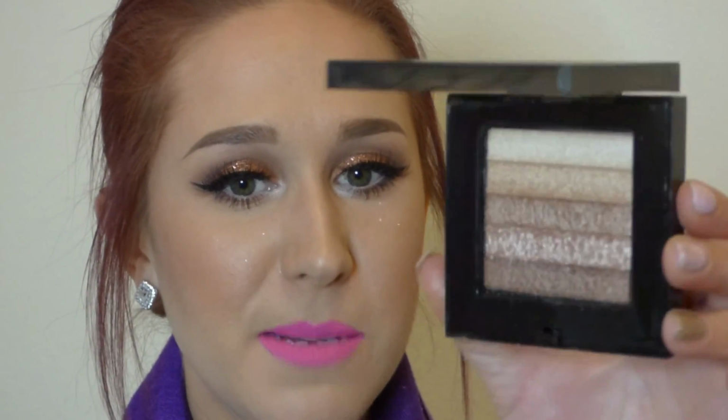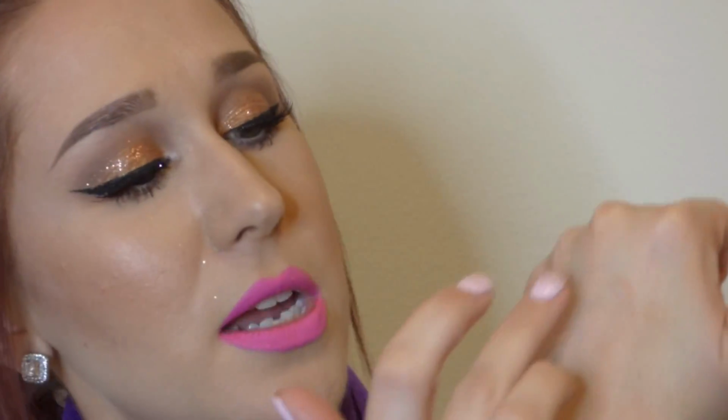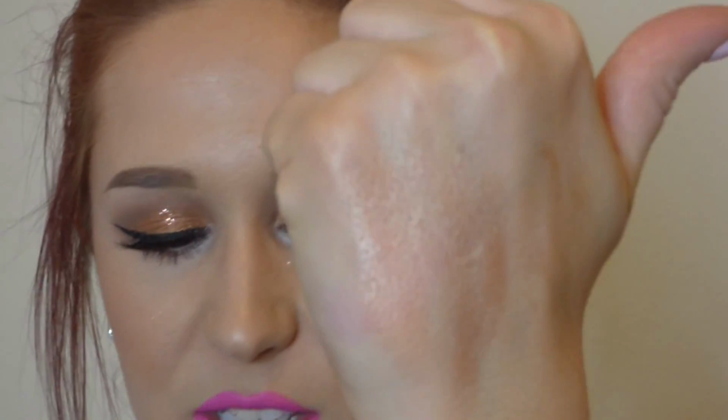Another highlighter that really stood out to me this year is the Bobbi Brown Shimmer Brick, and this is in the color Sandstone. This was actually a gift from a friend of mine, and it's pretty much the best gift of life. I'm going to swatch it on my hand right here next to the Fairly Precious from MAC. And it is just gorgeous. It is stunning. I don't think it's too glittery, but I really like dramatic highlights, so I think it's just absolutely gorgeous.